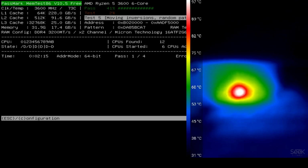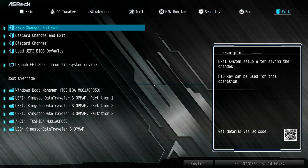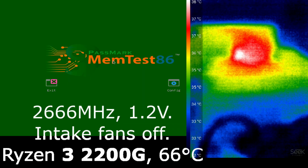Anyway, on with those Ryzen 3 2200 tests. I get this screen every time I change CPU. The TPM is an Intel thing and I try and work around it. It's very confusing if you want to attempt to test remotely or headlessly. This video has got long. I'm going to cut and accelerate the remaining tests so you can form your conclusion. The tests really aren't that interesting with everything working correctly.